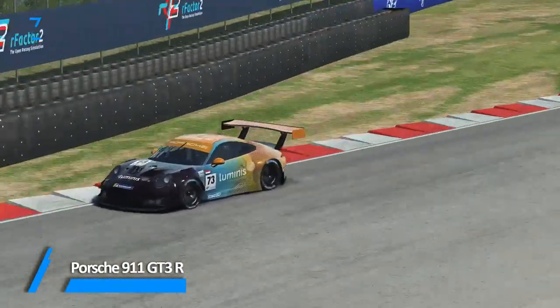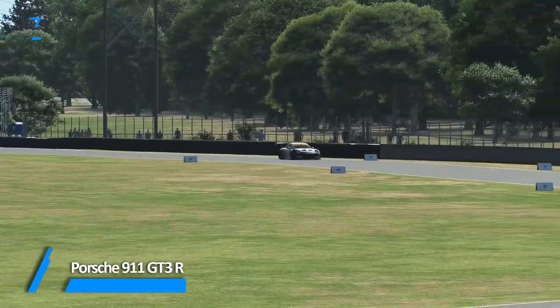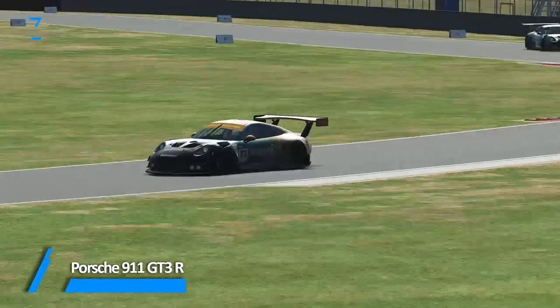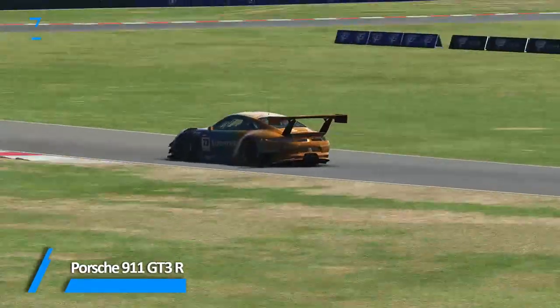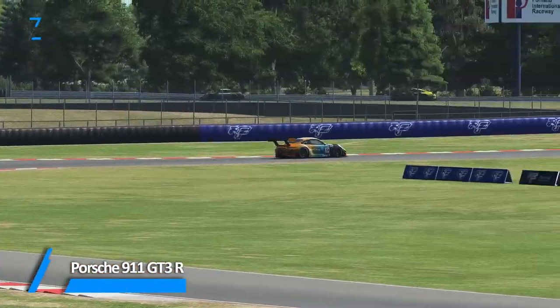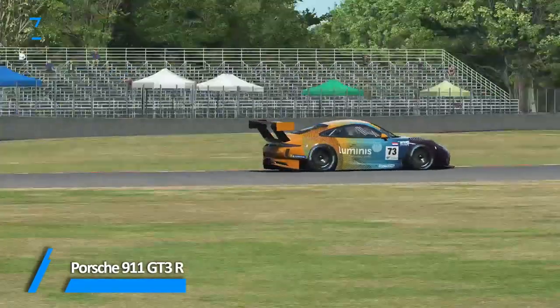I enjoy the GT3 R version of Porsche a lot. It is powered by a 4-liter, naturally aspirated 6-cylinder tuned for 500 horsepower, which is almost identical to the street-legal GT3 RS engine. It's a car that I didn't need to tune the tire settings and other parameters on right from the start.